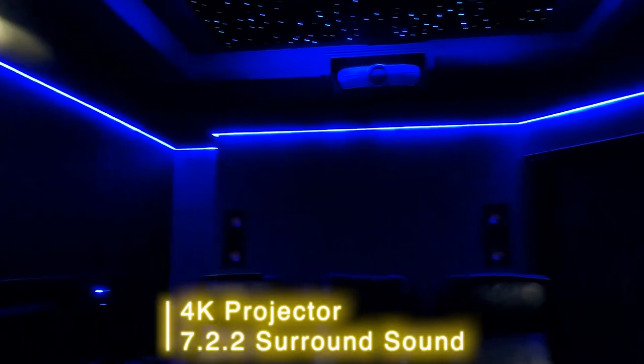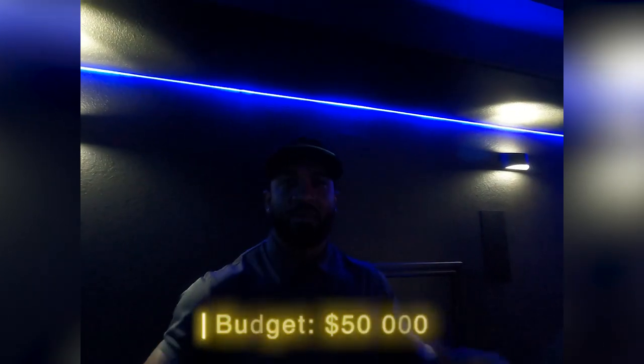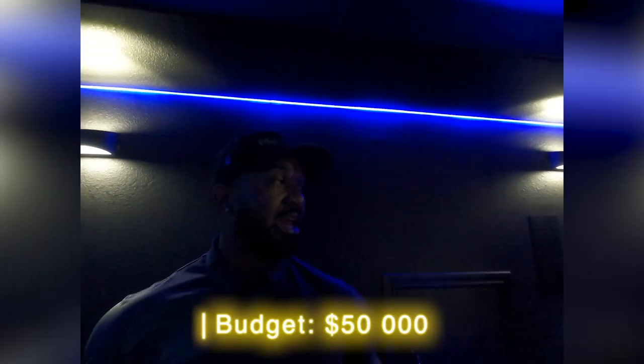This room was a blank canvas when we built it. You've seen it. This is amazingness at its best. 4K projection, 7.2.2 surround sound. The audio in here is amazing. Nothing less than the best. The budget for this room was 50 grand. We were able to do it all under 50K.